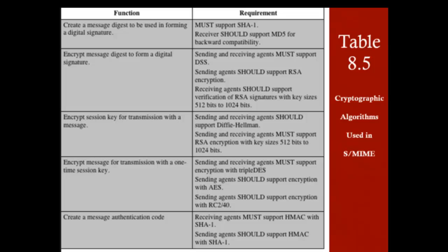S/MIME incorporates three public key algorithms. The Digital Signature Standard, DSS, described in Chapter 3, is the preferred algorithm for digital signature. S/MIME lists Diffie-Hellman as the preferred algorithm for encrypting session keys. In fact, S/MIME uses a variant of Diffie-Hellman that does not provide encryption-decryption, known as ElGamal. As an alternative, RSA, described in Chapter 3, can be used for both signatures and session key encryption. These are the same algorithms used in PGP and provide a high level of security.